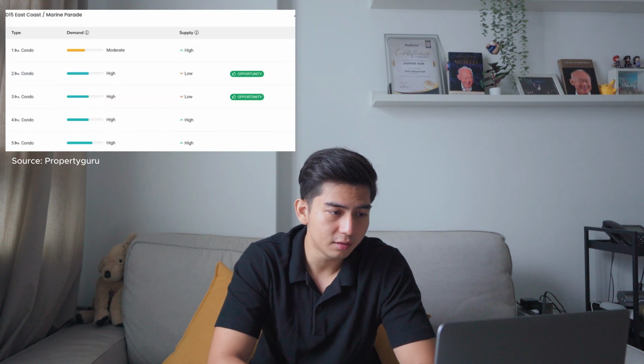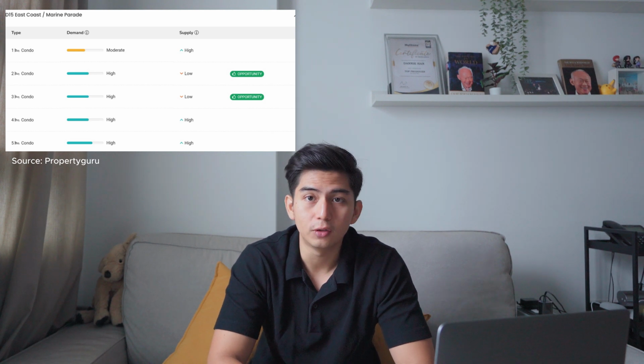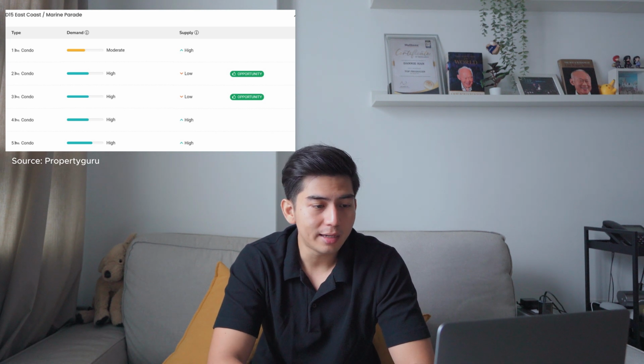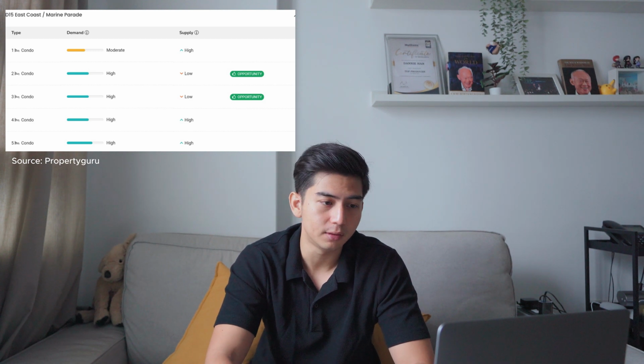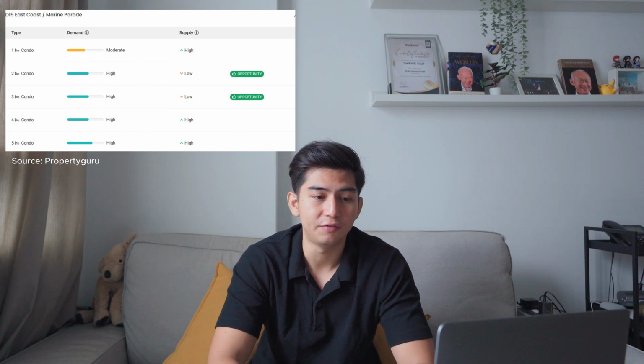So when we look at which unit type you should go for in Grand Dunman, we can look at this demand and supply analysis. You can see that the demand for 2 and 3 bedroom are very high and the supply for 2 and 3 bedroom are very low in the whole district 15. So by looking at this chart, if you're thinking about investing into either 2 bedroom or 1 bedroom, I would say definitely go in for 2 bedroom if you have the budget for it. If you're considering between 3 and 4 bedroom for investment, I would say go in for a 3 bedroom because there's very high demand there and very low supply in the whole district 15.